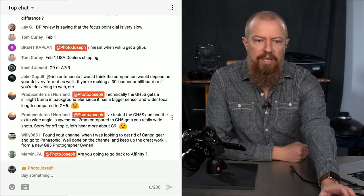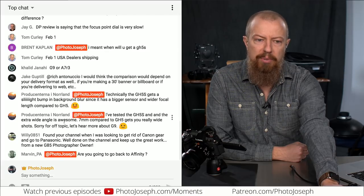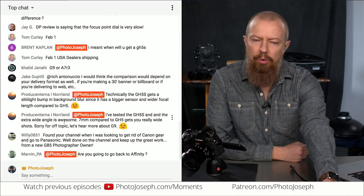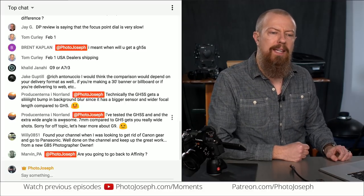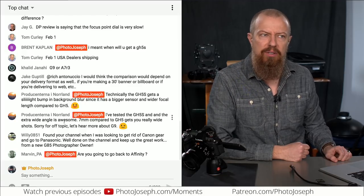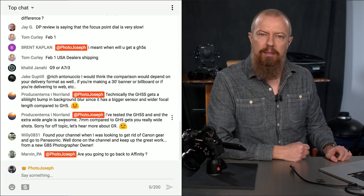Product Interna, hello again, says, technically the GH5S gets a slight bump in background blur since it is a bigger sensor and wider focal length compared to the GH5. I guess that's true, because it is then scaling the image down a slight bit. That's interesting. But like you said, slight, very slight, because it is a slightly bigger sensor. Huh, I hadn't thought of that. Very interesting. Yeah, possibly.